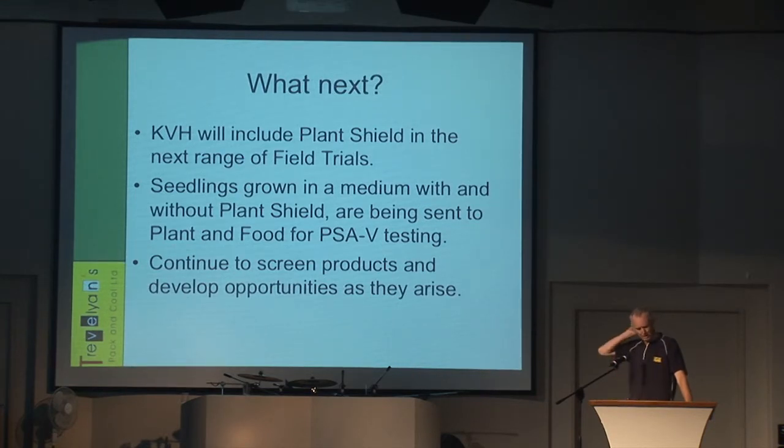We're also growing some seedlings, some in a medium with Plant Shield and some in a medium without Plant Shield, and those seedlings are just about ready to go over to Plant and Food in Hamilton, and they'll be challenged with PSA as well. And for the Trevilian-based system, we'll carry on scanning products and looking at things with interest, and we'll follow our nose down that line. And as you can see, this propolis is work in progress, so that is just one of them.